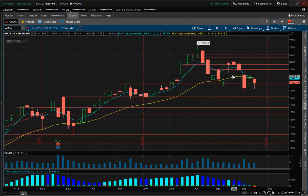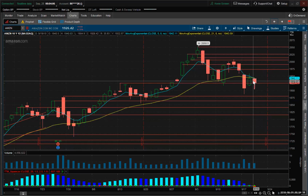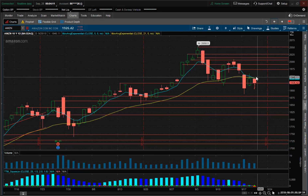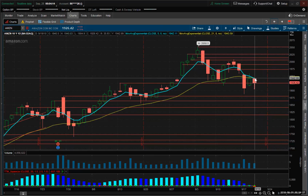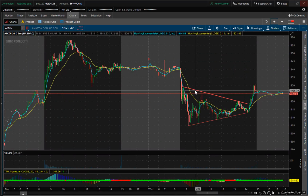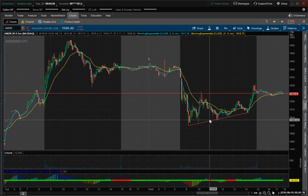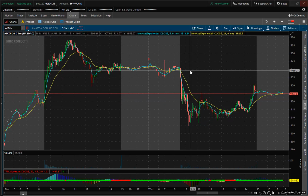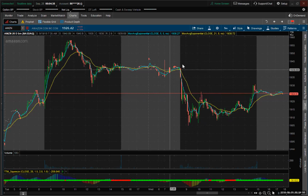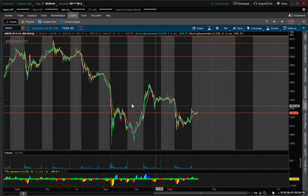But what's interesting is we've been retesting and now rejecting the 21 exponential in this area. So that's the next level to look for, and it's right around 1944. That makes sense. So 1940. A lot of these numbers all come together. That 1944 is the 21 exponential on the daily, and that was a price point that we didn't actually even retest up to here. Here's the last few days.